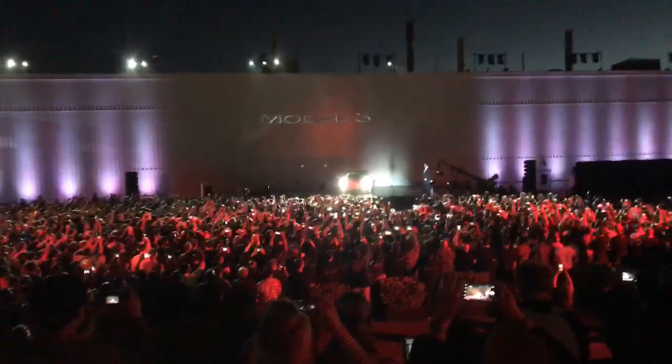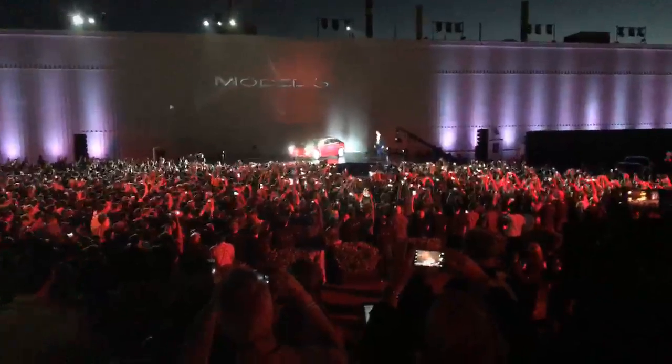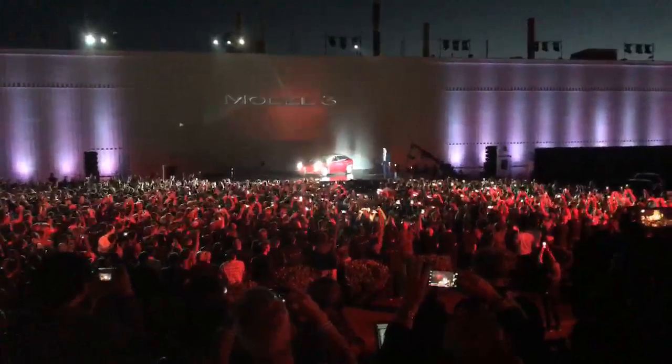Look at the lights on that car, folks. Look at that. Look at those lights. Is that a velvet jacket? Bingo. Hey!